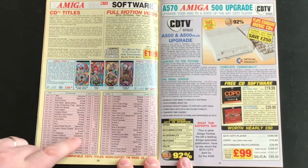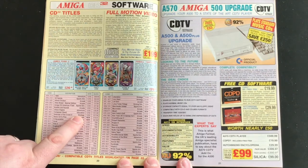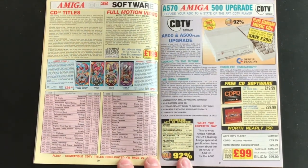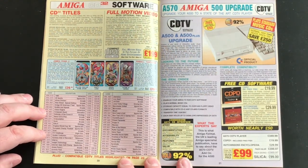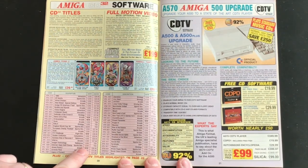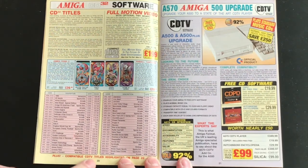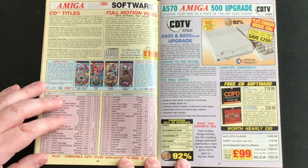Degeneration, new, £23. Composer Quest, Defender of the Crown 2, which was a CDTV title, 4D Sports, CDTV. So there were lots and lots of CDTV titles. I love that they're saying that it's coming out in December 93. Elite 2, Lotus Turbo Trilogy, Man United, Microcosm. Microcosm did look really nice.